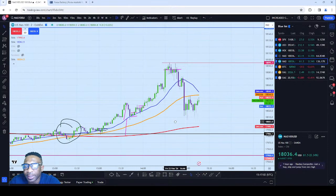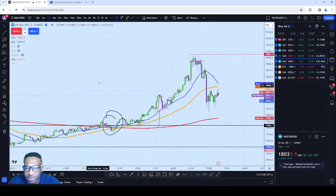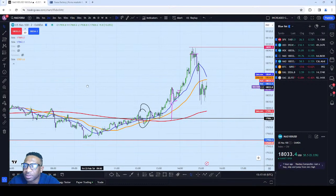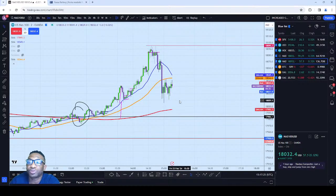So over here, let's do this. Okay, from here. Price has pulled back below the 20 moving average. It's below the 50 moving average as well, just above the 200. So we're still in the upward trend.